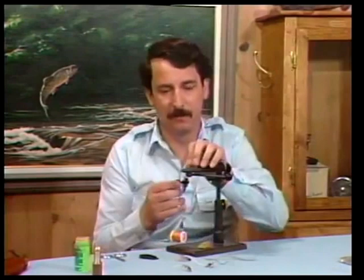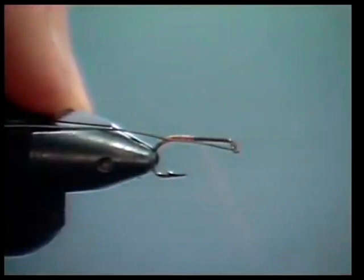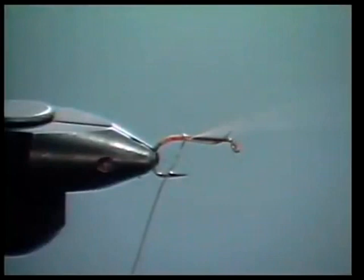Lead is optional. Some people like to put it on the leader. Some like to put it on the fly themselves. When I tie my lead in, I like to lay it along the bottom of the hook shank, wrap it a few times, and then just twist over it. For this basic pattern, I'm not going to put lead on it. If you do put lead, very, very important point, you lacquer it. Because if you don't, it'll discolor the entire fly.